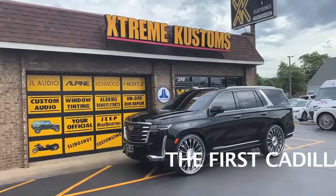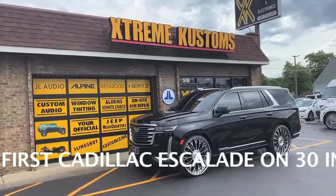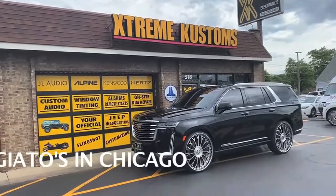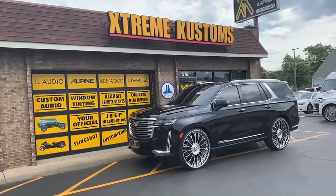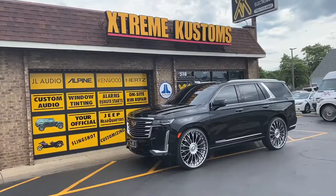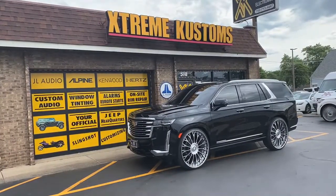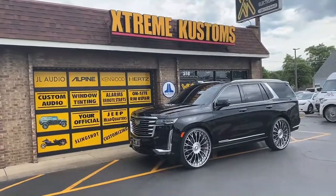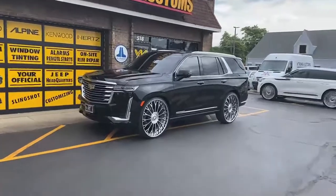What's up, y'all? This is Big Jock here to show y'all my 2021 Cadillac Escalade Platinum on 30-inch Forgiatos MB6 with the big floating cap. If y'all out here in Chi-Town, man, come get your rims from my people at Extreme Customs. Here we go.